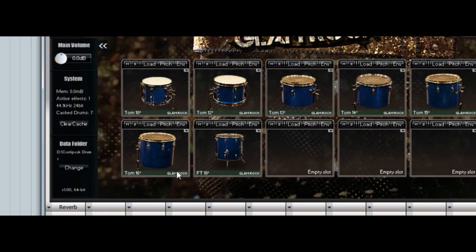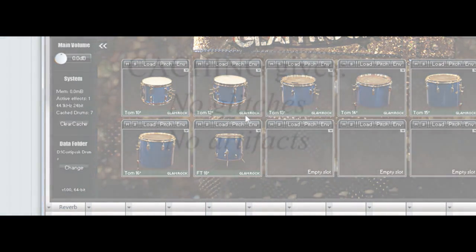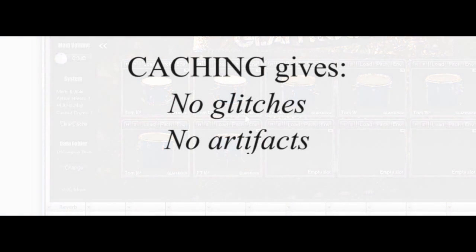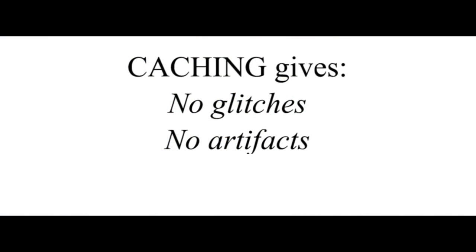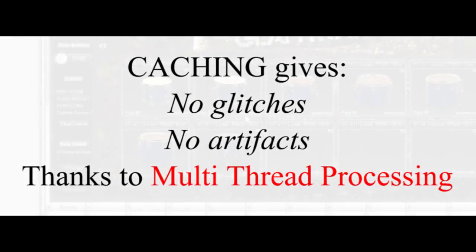An annoying nuisance for musicians has been glitches and artifacts when using this kind of technology, but these have all been removed. How? By utilizing the superior power of multiple threads of processing.